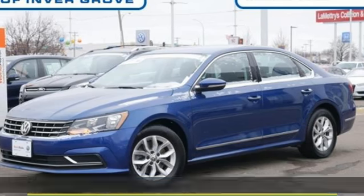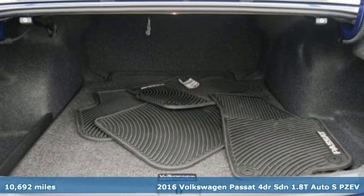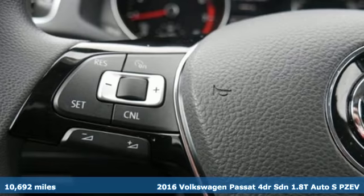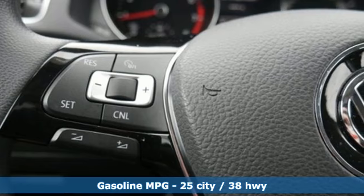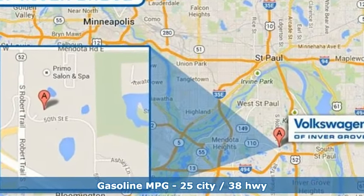It's a 2016 Volkswagen Passat, combining a sophisticated professional aesthetic with practical flexibility. This Passat is the perfect midsize family sedan. It's designed to turn heads with its sleek silhouette and sporty front grille.